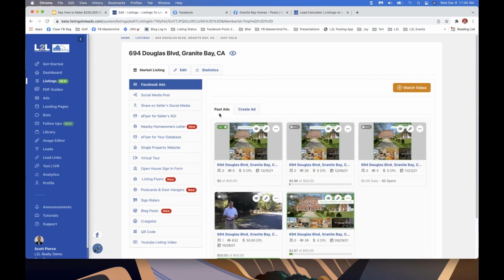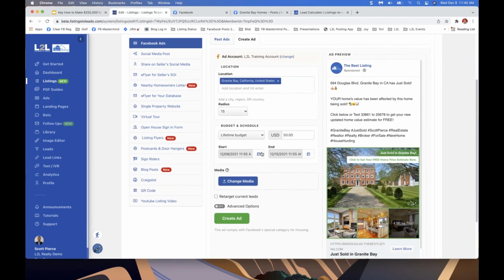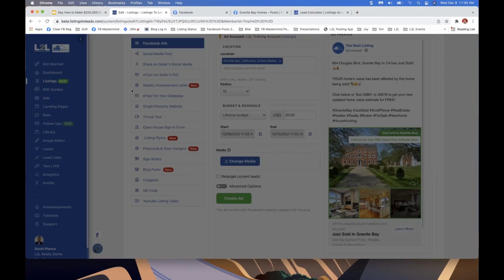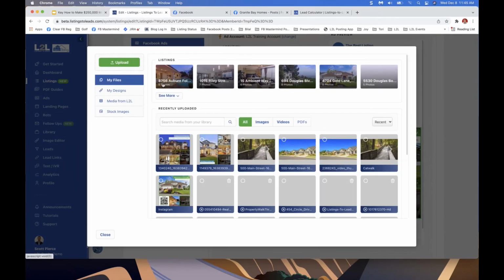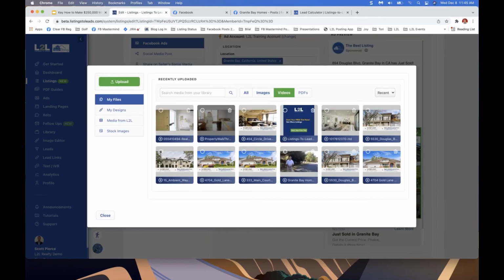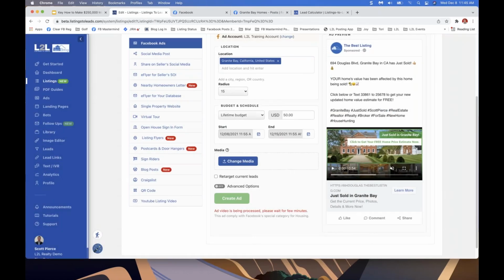Now it's going to drop us back off on past ads because we have a live ad right here, but we can create more than one ad at a time. So check it out. I'm going to go to create ad. Again, I'm going to leave all this the same, and I'm going to change media. Now I'm going to select a video that I've got. And so here's a video of me. Now let me talk this through with you.